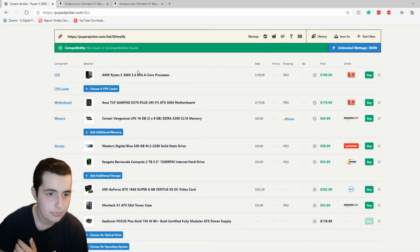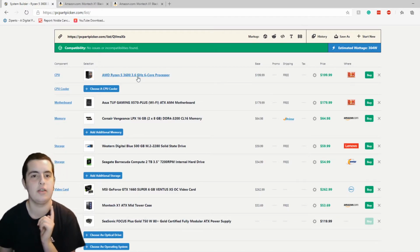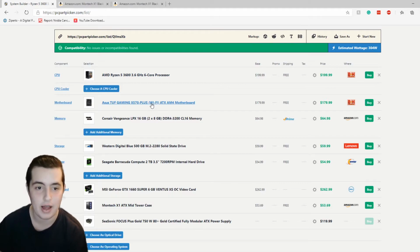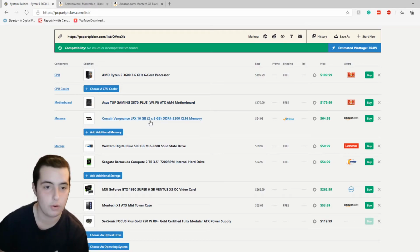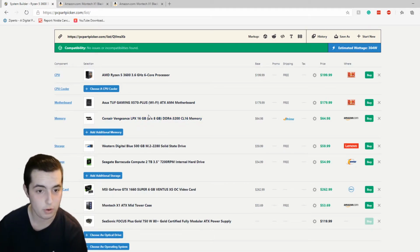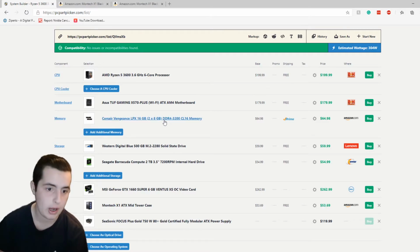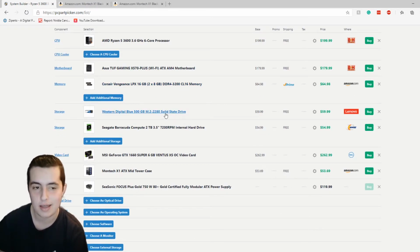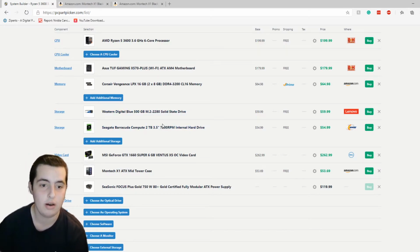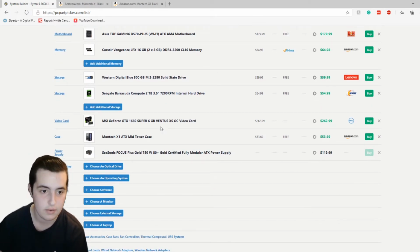But we have the Ryzen 5 3600 processor, Asus TUF Gaming X570 Plus Wi-Fi motherboard. We have 16 gigabytes of DDR4 Corsair RAM running at 3200 megahertz. We have an SSD Western Digital 500 gigabytes and a 2 terabyte hard drive for your games and stuff.